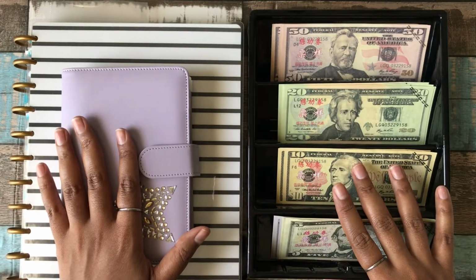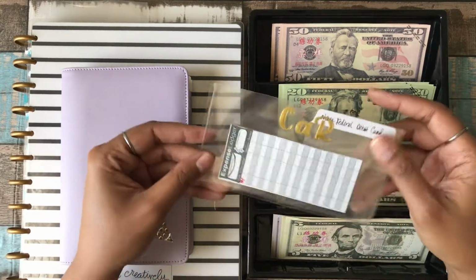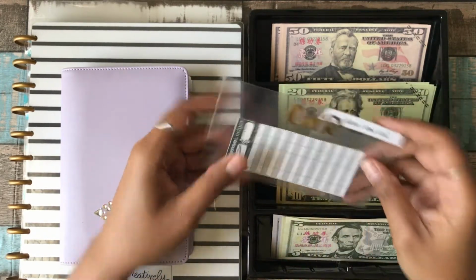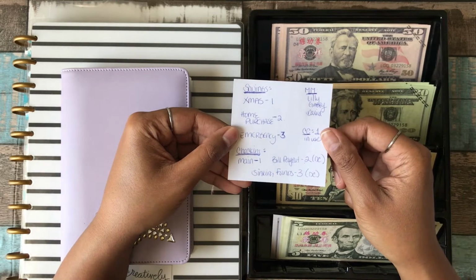I do want to say that I do everything with cashless or prop money. My cash envelopes look like these, and I just stuff my receipts inside and track what I'm spending, how much I have for that category. My first video kind of breaks it down, but just a quick reminder, this is how I separate and organize.